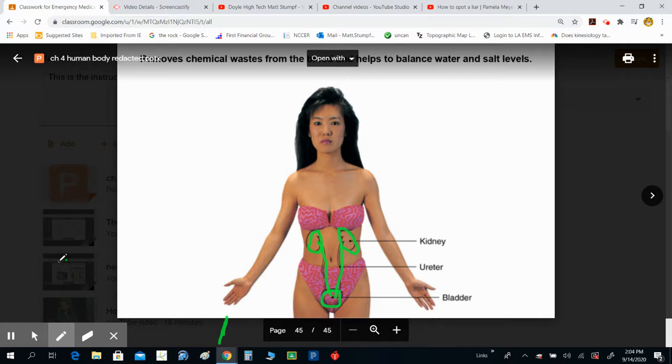It helps us to balance our water levels. It helps us to balance our salt levels. In younger people, salt levels aren't such a problem, but in older folks, they definitely become that.